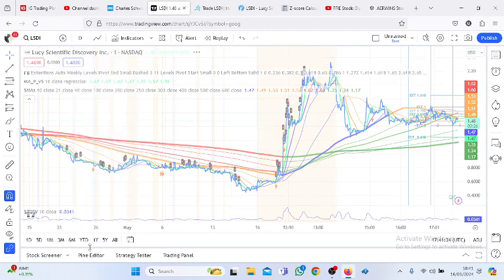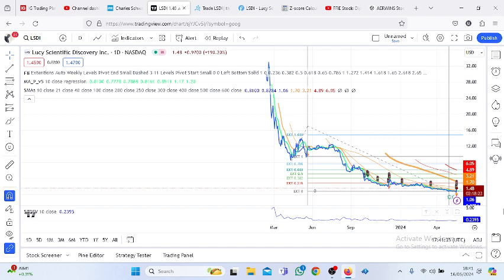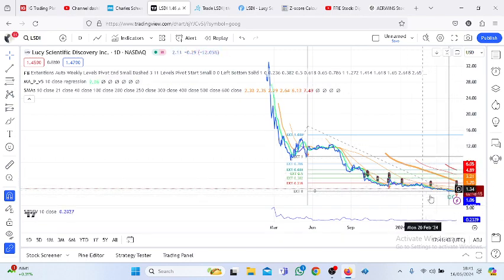We might have some predictions for its 10-day moving average. Do we have anything? It's not very clear, but it's somewhere here. There might be some projections into the future, some predictions of its 10-day moving average for the next 5 trading sessions.